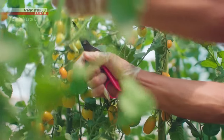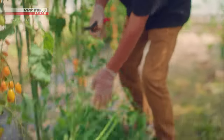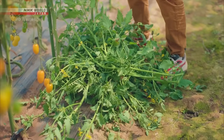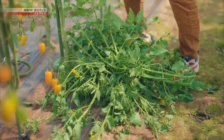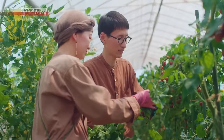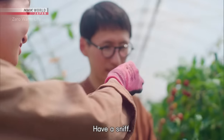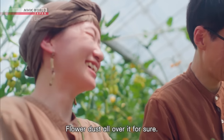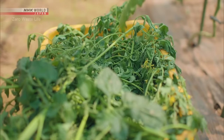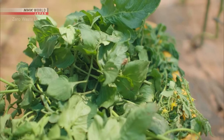Stems and leaves are pruned daily to ensure the tomatoes get enough nutrients. These trimmings are what they're here for. The Sekis also help out with the pruning. After an hour, they have quite a collection.